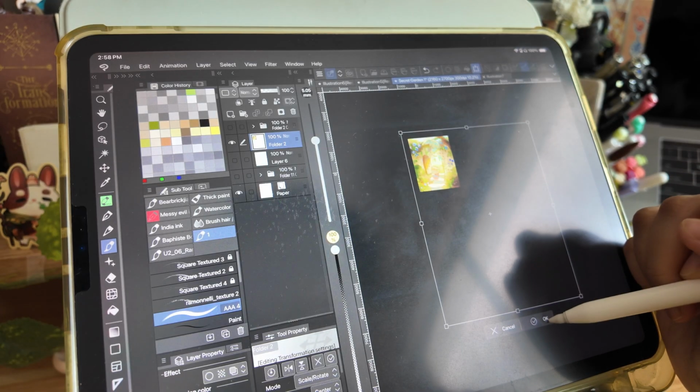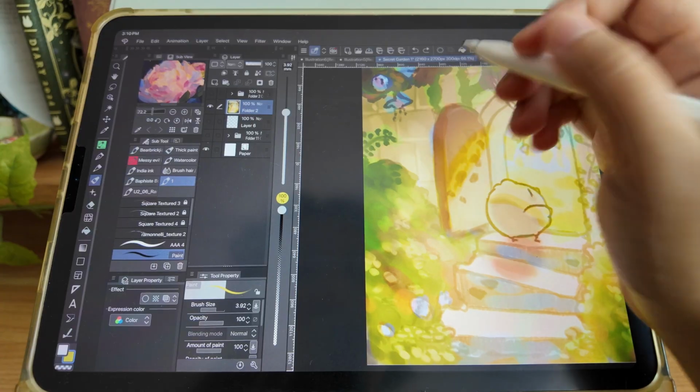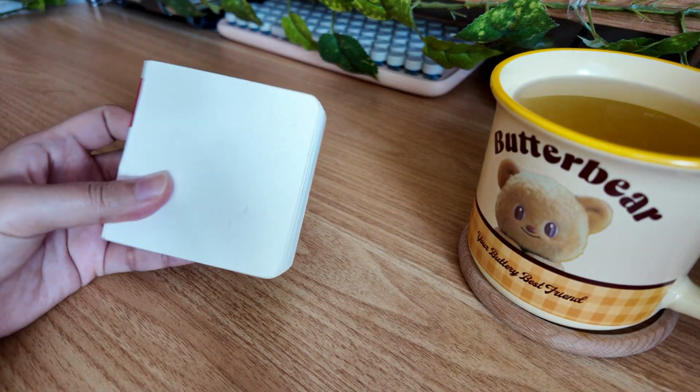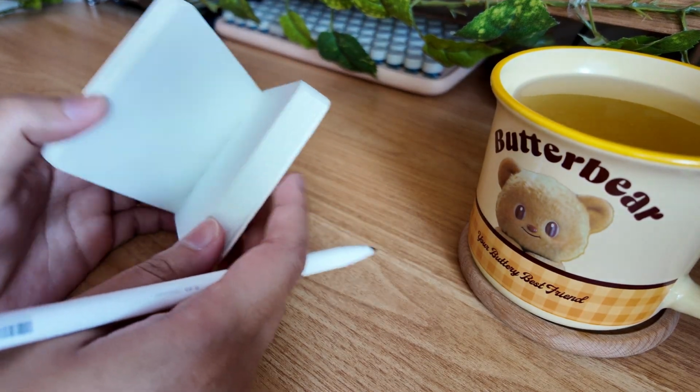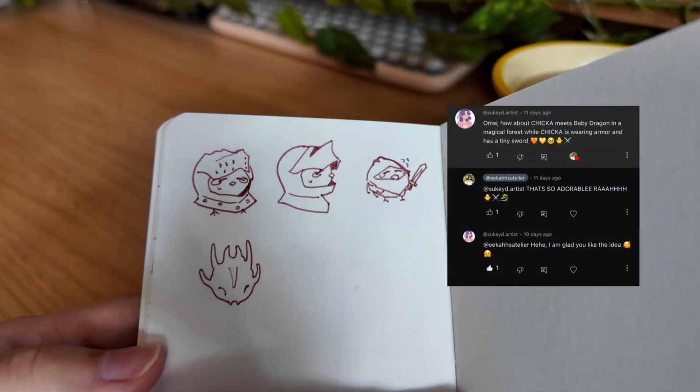And so in this vlog, I'll be continuing where I left off from rendering my current illustration called The Secret Entrance. But before that, I'll be doing a simple warm-up sketch, kind of like a doodle, of this idea that was left in the comments of my previous vlog.